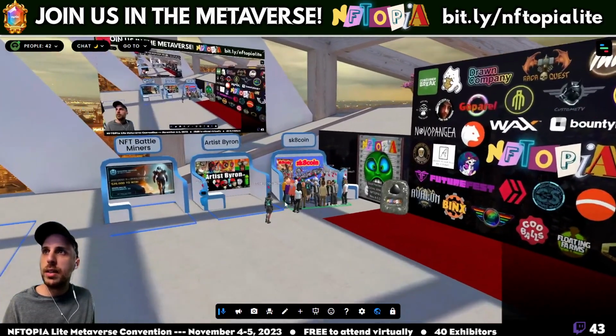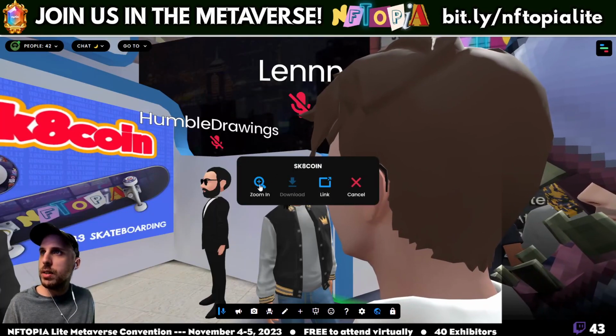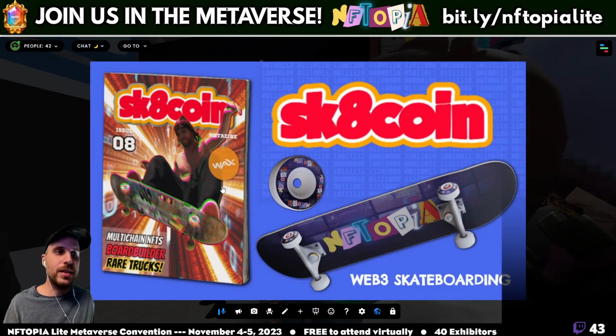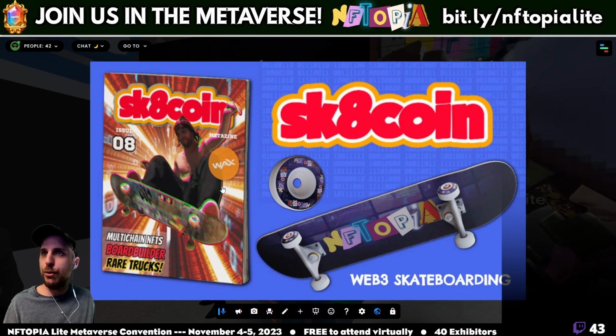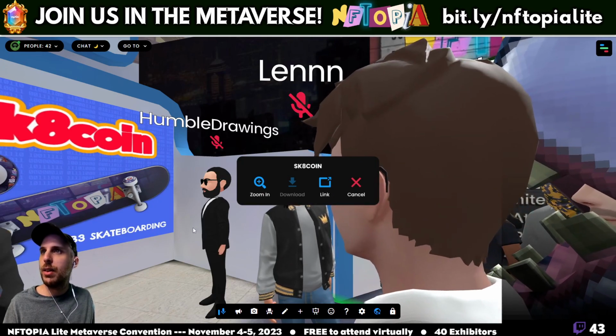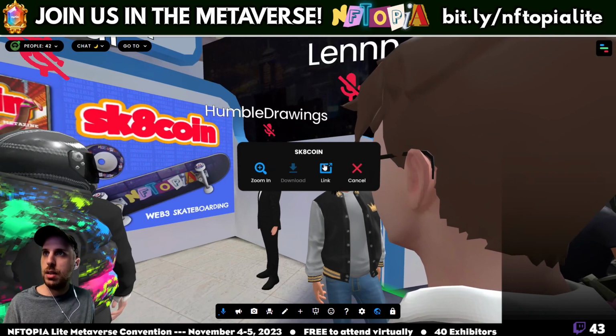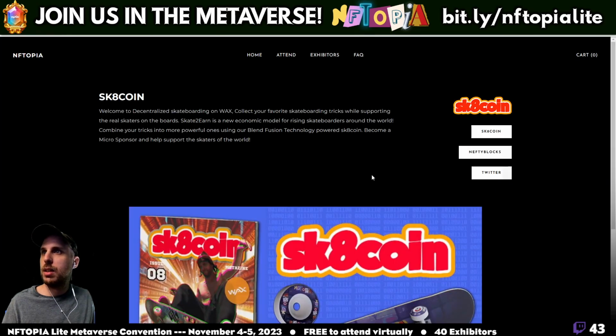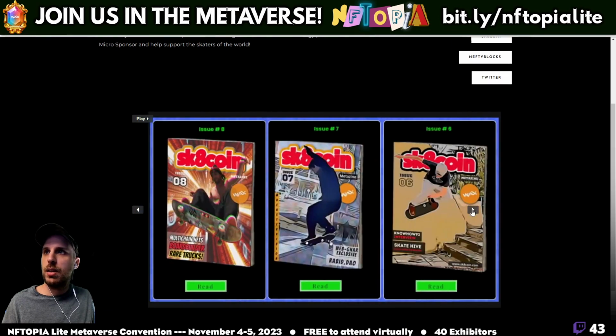So, sk8coin. If we wanted to look at their slides, you see a few things here. You see a skateboard, 3D, and you also see a magazine, which is interesting, and it says Web3 skateboarding. And if you were to go to that link to see the things, I swear sometimes it's a little rough on the edges. There it goes. We'll go through some slides.